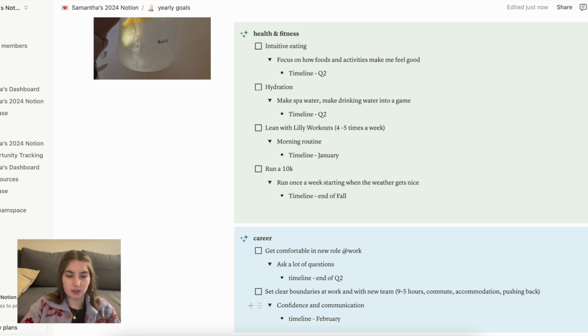So then I do Lean with Lily workouts, and currently I do like 4 to 5 times a week, and I always do it in the morning. And honestly, this is something I think I'll hit by January. I've been doing these workouts for so long that it's just a routine at this point.